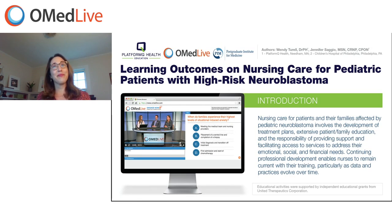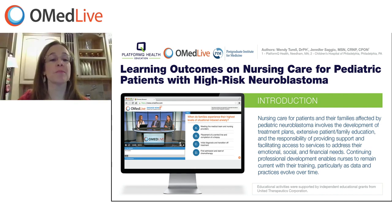Our poster was entitled Learning Outcomes on Nursing Care for Pediatric Patients with High-Risk Neuroblastoma. And really our goal here was to provide nurses with the ability to provide holistic care of their patients and families. We wanted nursing to be able to address the family's need for education over time, and support the families as they develop additional needs, whether those needs are emotional, social, or financial.